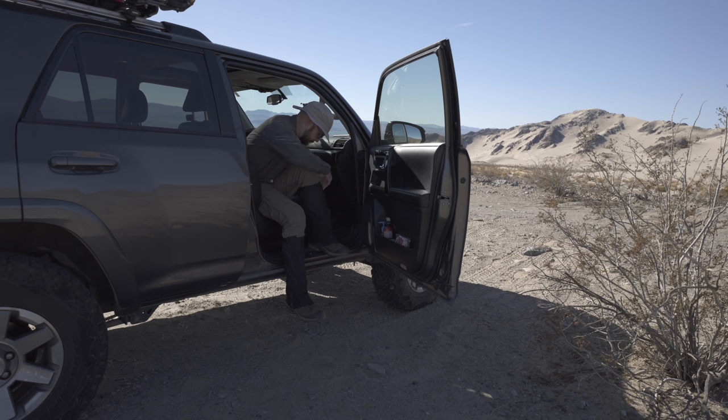Camp set up, had myself some lunch, and got my backpack set up. You see over my shoulder there, I have it loaded up with my 8x10, handful of lenses, some film holders, and this is gonna be kind of a tricky situation.